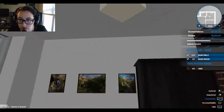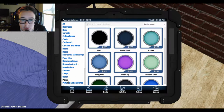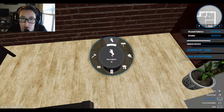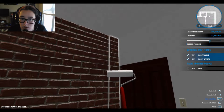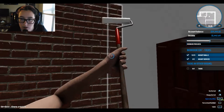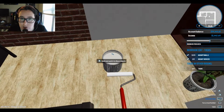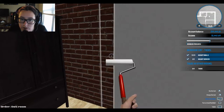Alright, so your walls are like a white paint. White. Is this correct? Guess we'll find out, won't we? Yep. The walls are definitely white. I'm sure I don't have to do this, but this is just ugly. Who just paints over brick? Whatever. Not my problem.